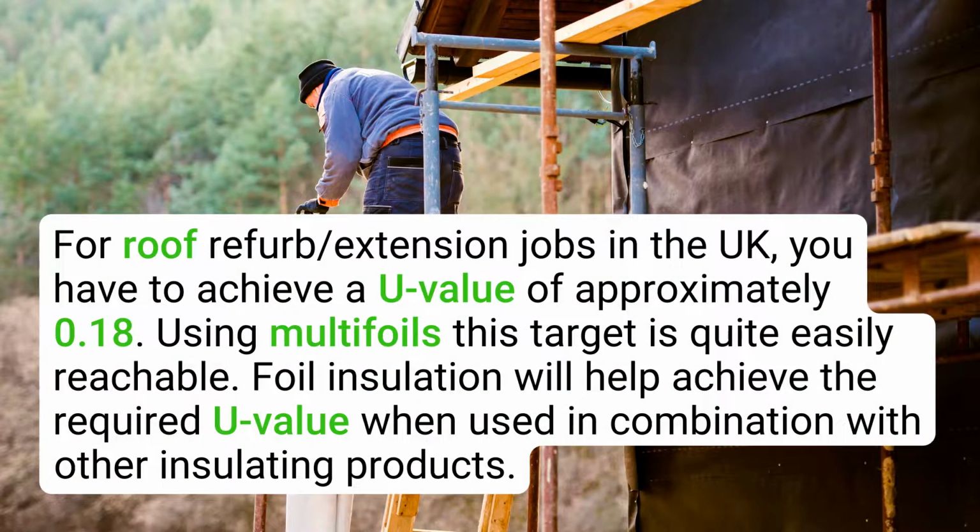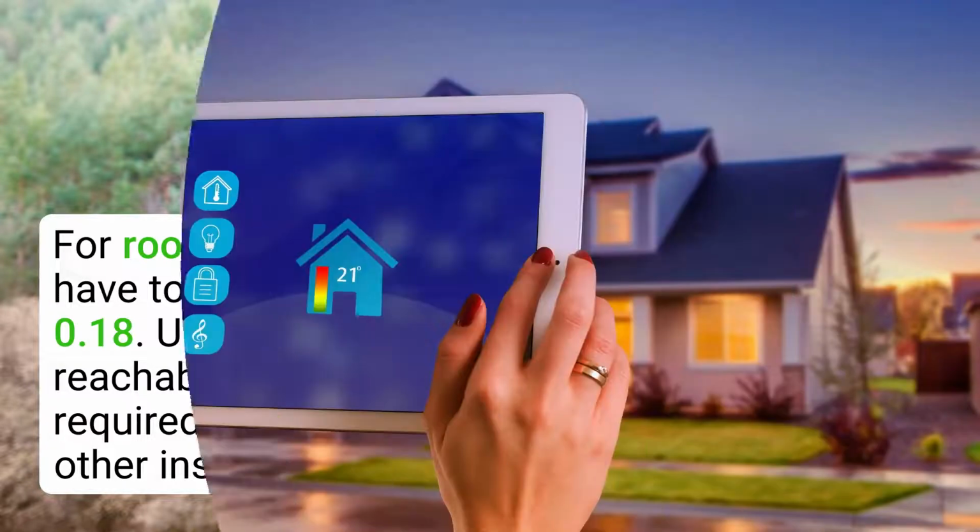For roof refurb or extension jobs in the UK, you have to achieve a U value of approximately 0.18. Using multifoils, this target is quite easily reachable. Foil insulation will help achieve the required U value when used in combination with other insulating products.